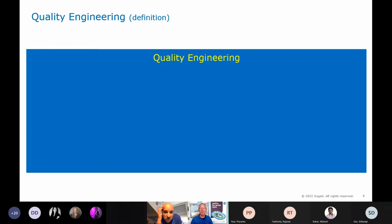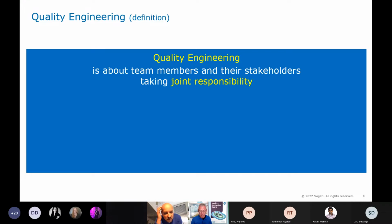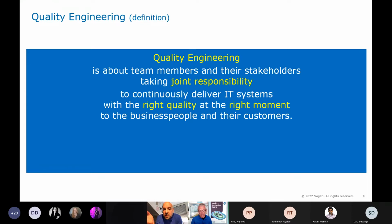Yeah, so can you show the complete definition of quality engineering, Rik? Yeah, so the definition of quality engineering is about team members and their stakeholders taking a joint responsibility to continuously deliver IT systems with the right quality at the right moment to the business people and their customers. And in here you also see a lot of terms from the first slide, where we were talking about the challenges and the demands, and here you see a lot of things coming back.